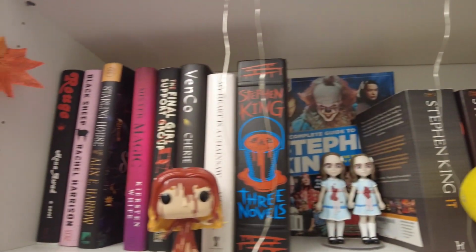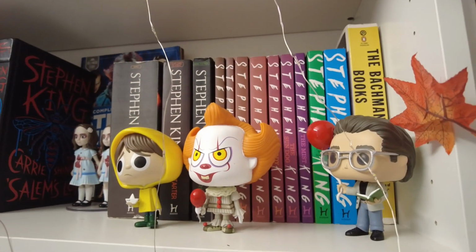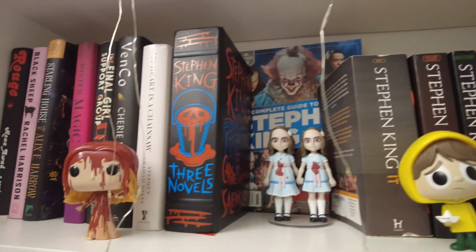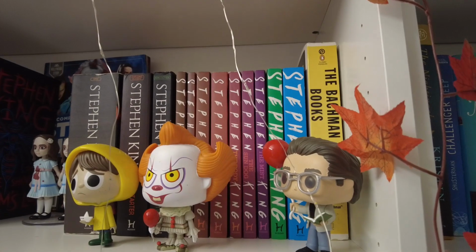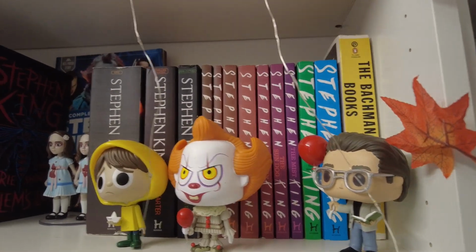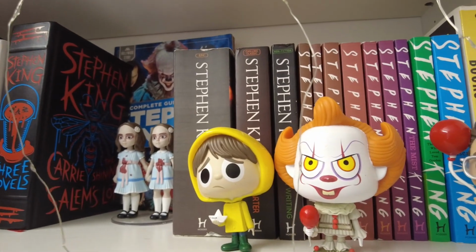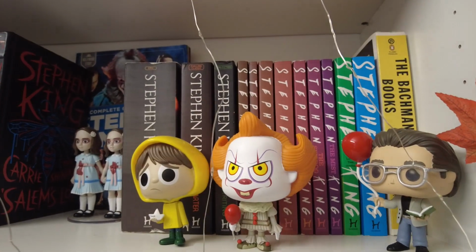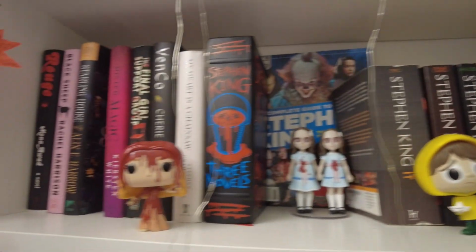So next, this is my horror shelf. These are all my horror books, and this side of the shelf is my Stephen King books. As you can see, I am a fan of Stephen King, and I'll be reading his books next year and doing vlogs about them, so that I know you guys enjoy Stephen King a lot, so I'll be posting videos dedicated to Stephen King.